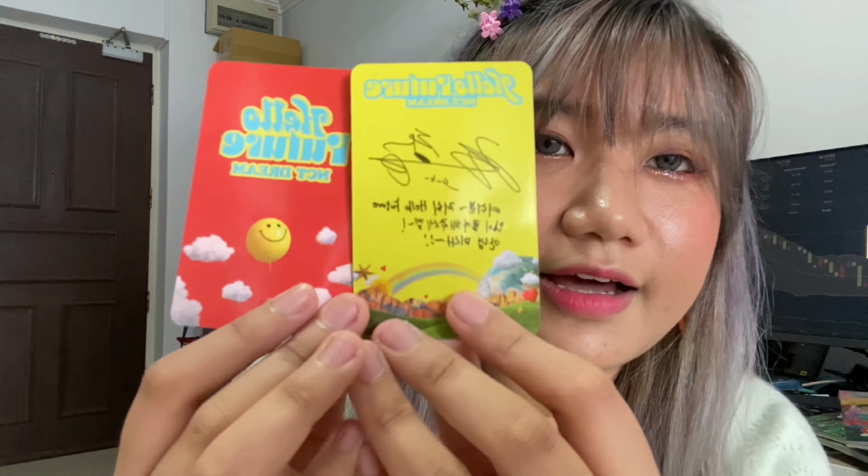Oh my god! Chenle, oh my god! I pulled a Chenle set. What is this? Oh my god! I got a Chenle set before in the Reload album, and I got a Chenle set again. That means I really have Chenle luck.